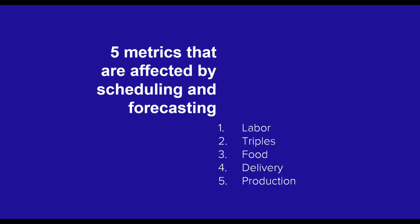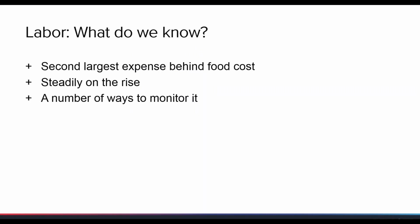So 5 metrics that are affected by scheduling and forecasting. We covered them at the top: labor, tripled, food, delivery, and production. And through each of those, and along the way, we will be tying those back to the sales and forecasting that I've already mentioned several times in the call to this point.